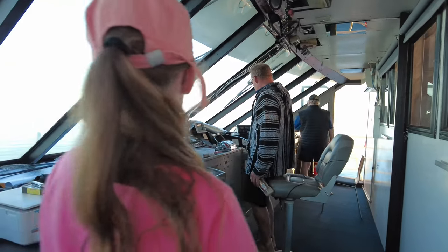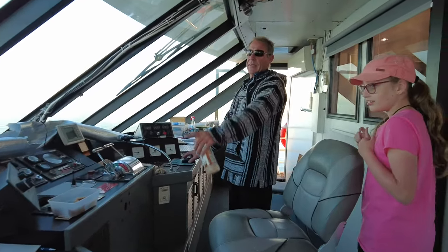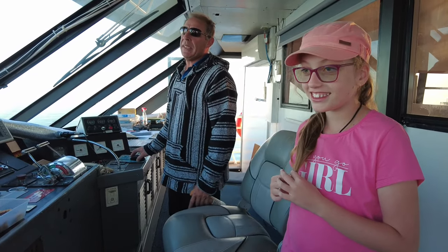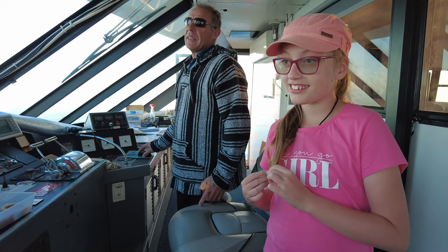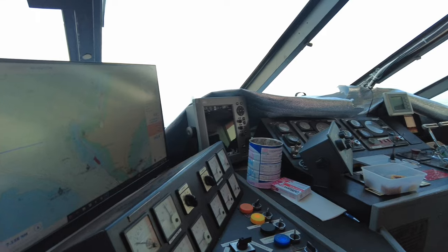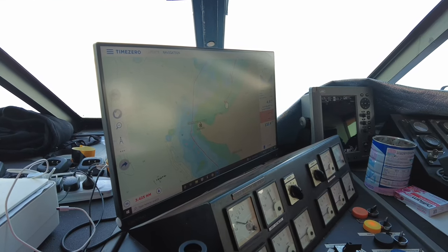Show you where we are, girl. Alright. So this is our main chart. You can see Broome there. We started around the corner here. We were moored up in here in Gantian Point. That's where we picked you guys up from. We were anchored there on the beach.